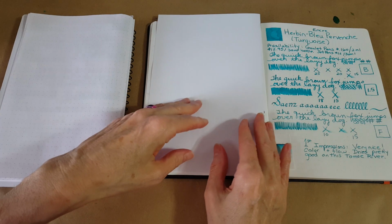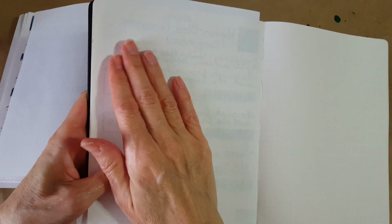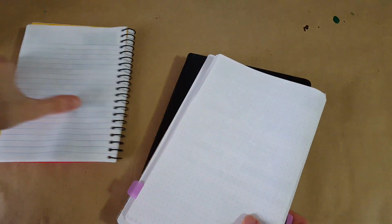Not much shadowing or anything. Let's look on the back of here with that white paper in the middle. Yeah, and that's typical to see through, but it's not going to bother you once you get your writing on this side. Okay, let's look at comparables.